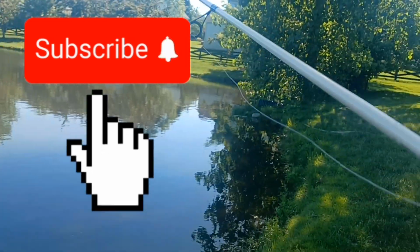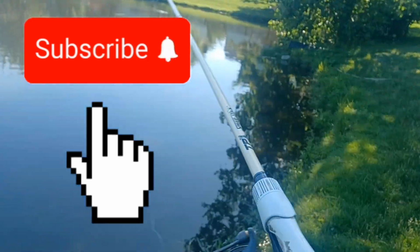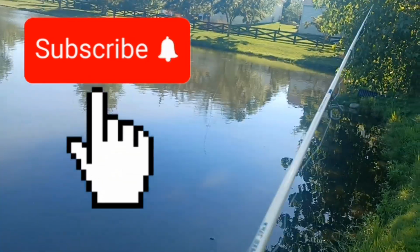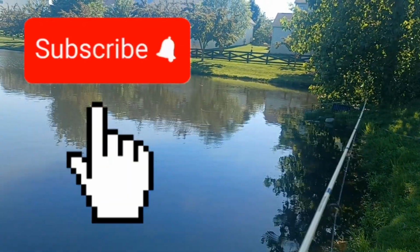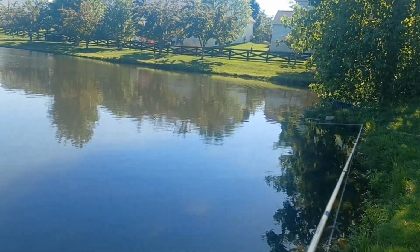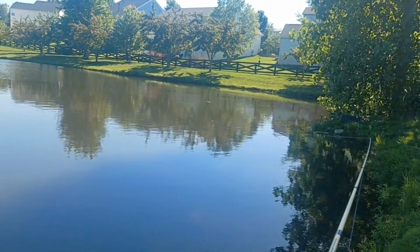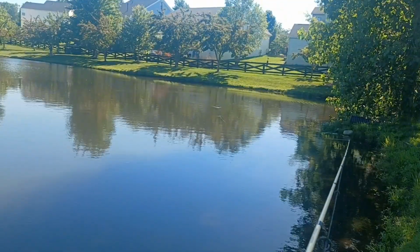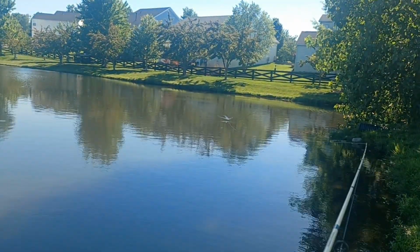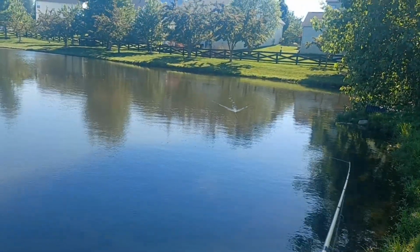This is Steve from Under a Bobber Fishing, and I'm getting a later start than normal today, so I'm just going to get right into it. I'm starting off with a topwater lure, and I've got 2 poles here, so I'm going to use the topwater for a while, and then probably switch to some bait under a bobber, and then maybe switch on and off, but that's the plan here.